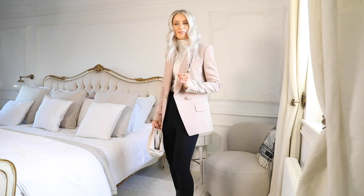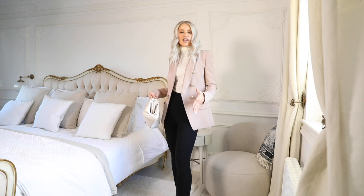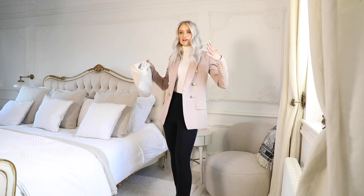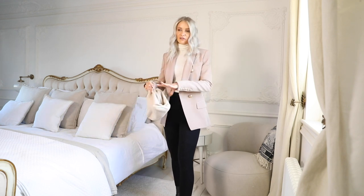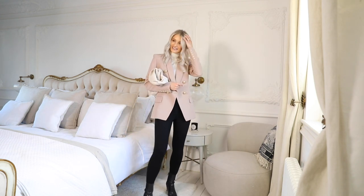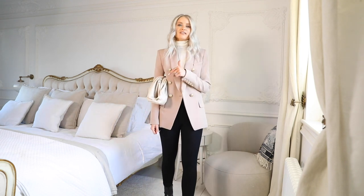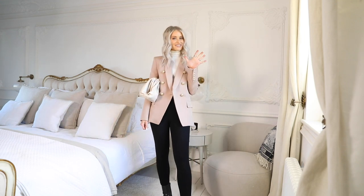Don't get me wrong, I love a mini dress as much as everyone else, but sometimes it's nice just to be completely covered and just kind of let your makeup and your overall outfit do all the talking for you. So, this is my first blazer look. Of course, for all of these looks, I'll be leaving each one down below with every single piece. And of course, let me know in the comments which are your fave out of the next.